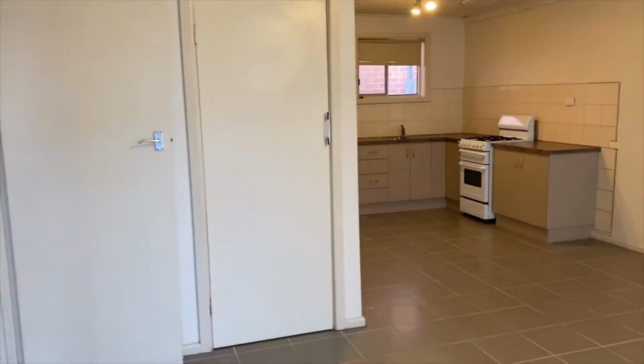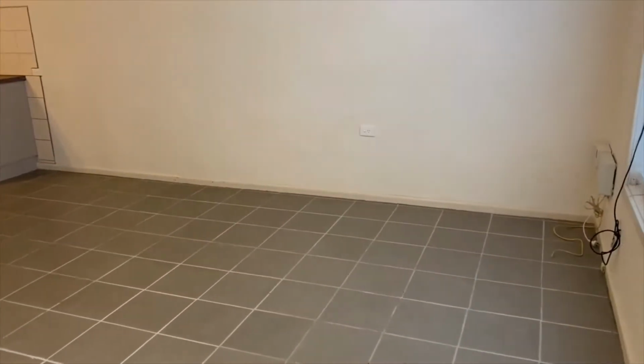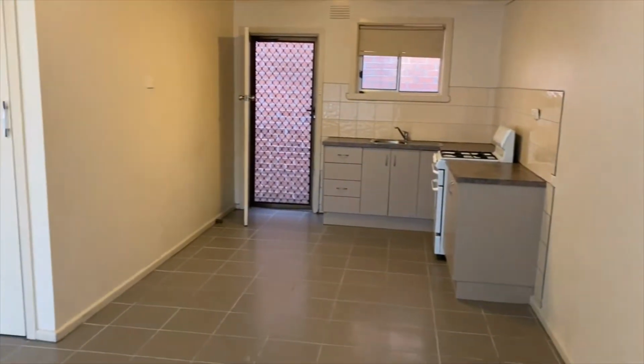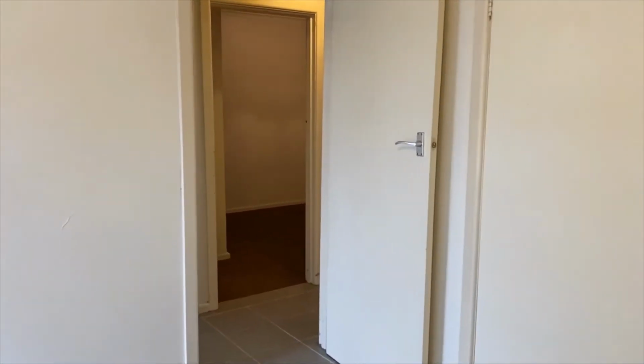As we come through the front door, we're at the main living area, ambient there, plenty of storage, plenty of space I should say, which leads to the kitchen and dining area. Linen cupboard there, storage. So it's nice and light and bright. It's an older style apartment or unit, but as you can see, it makes up for it with size, which is not that common these days.